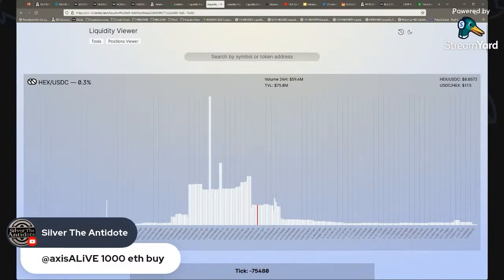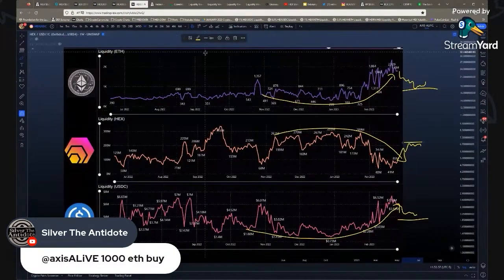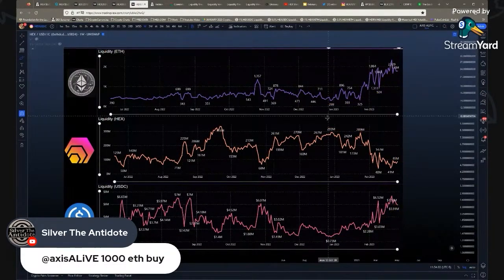There was a question in the chat earlier about a shortage of Hex. Well, this chart here, if I can find it, shows the liquidity, okay? So let me go ahead and show you exactly what I mean, how there's a shortage of Hex. As of January, there were 300 million Hex in the pools right here, okay?